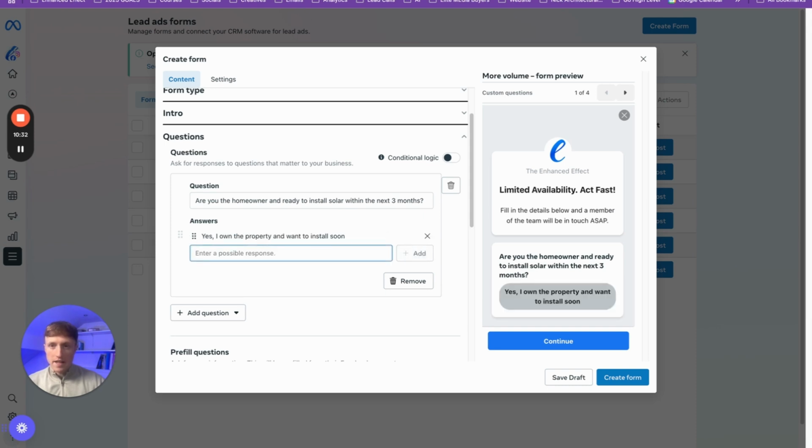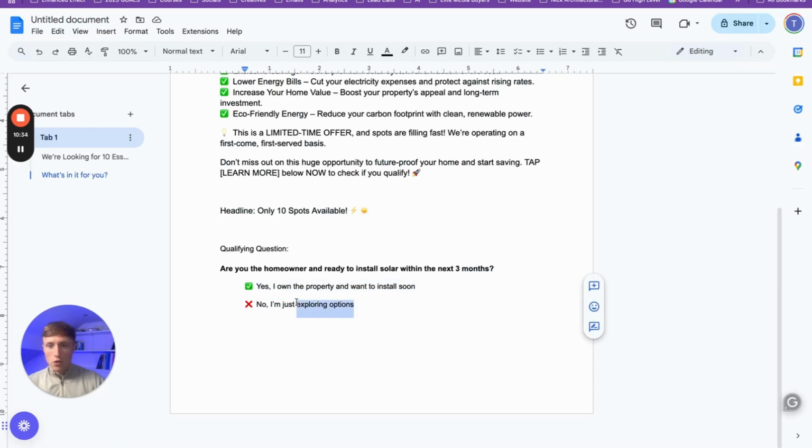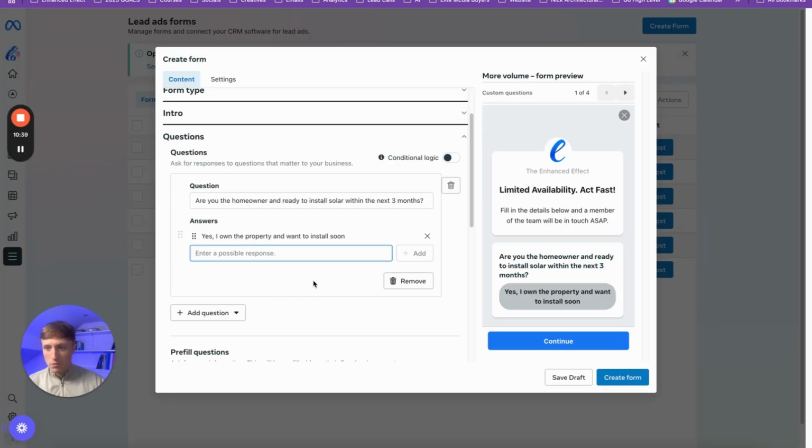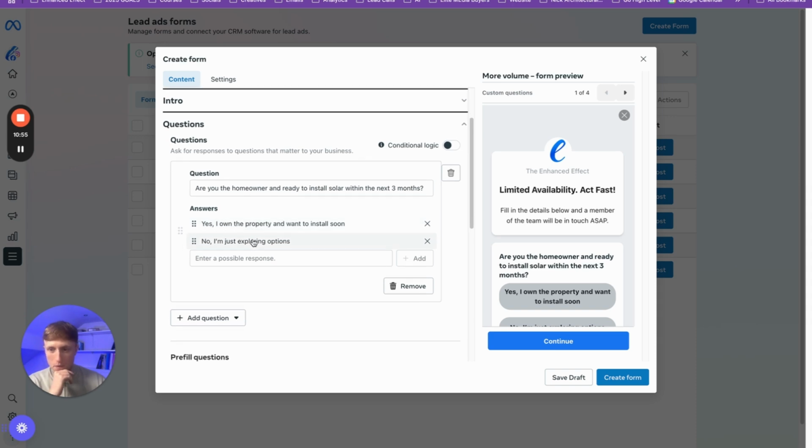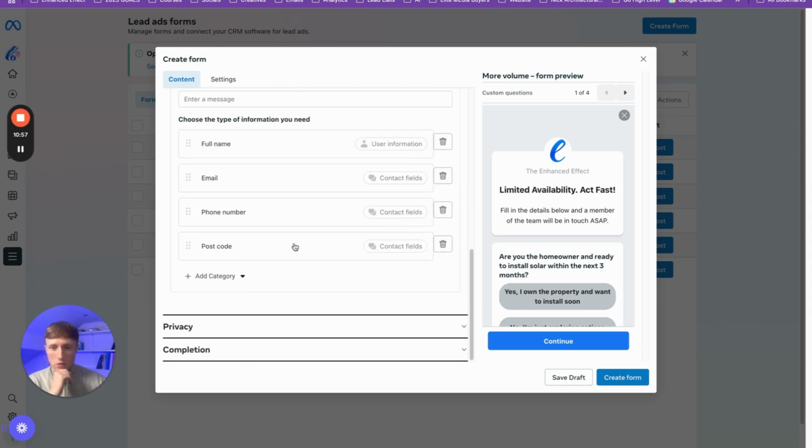And then you just press add again to add another question, or "No, I'm just exploring options." Even if someone puts "No, I'm just exploring options," you might still want to reach out to them, because they might be one for the future that's going to be a good lead. But these are the ones where you can prioritize the leads and make sure you're acting fast with the ones that select this one. So yeah, that's how you basically set it up.